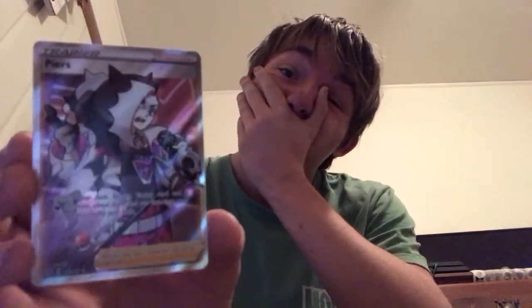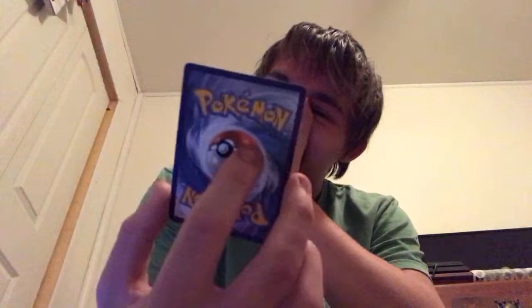No! Oh my god! This card is worth a couple $100. Oh my god. This card is worth at least $200. Oh my god. I'm about to cry. Oh my god! Our last pack for all the little miniature packs that we pulled. Oh my god. Oh my god, this is worth.